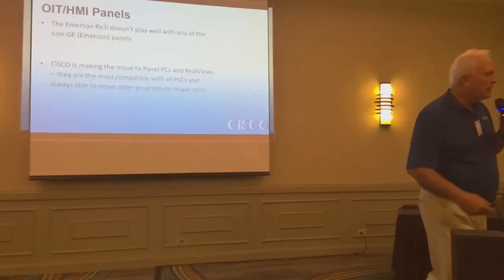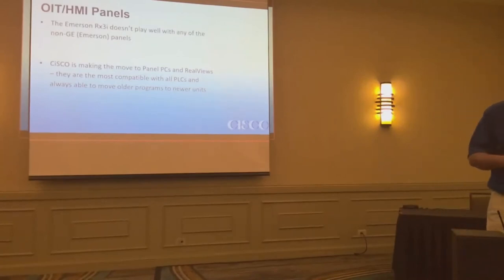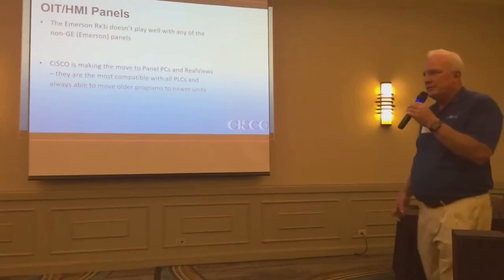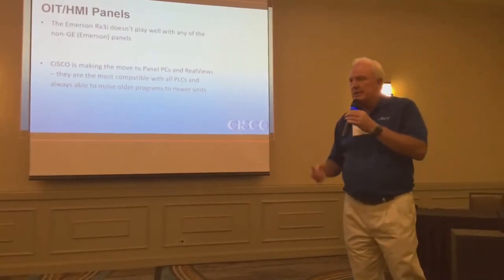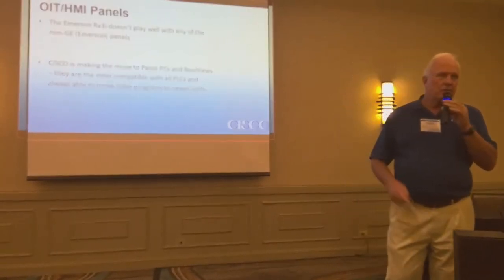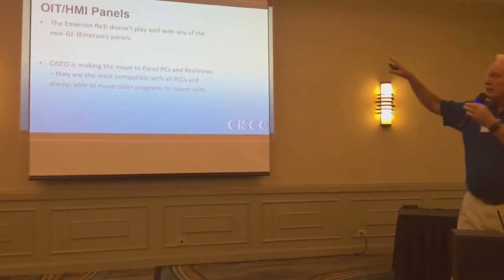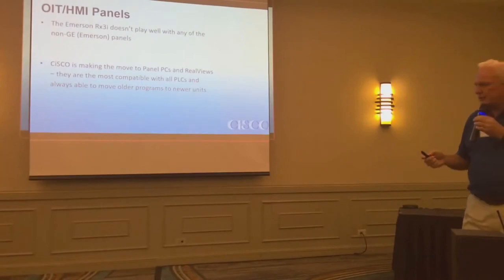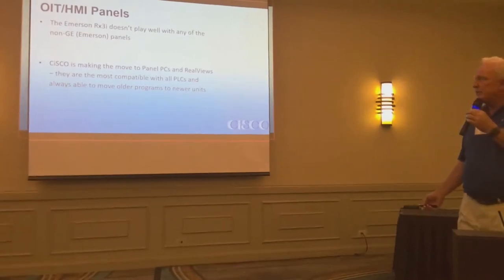So if you go the Allen-Bradley route, they're probably a little more expensive. Automation Direct is probably a little cheaper. So we're somewhere in the middle as far as pricing goes on the panel PCs. And their touch screens, RealViews, they work. And they'll work with the RX3Is as well, by the way. They work just fine. So there's no compatibility issue on that.